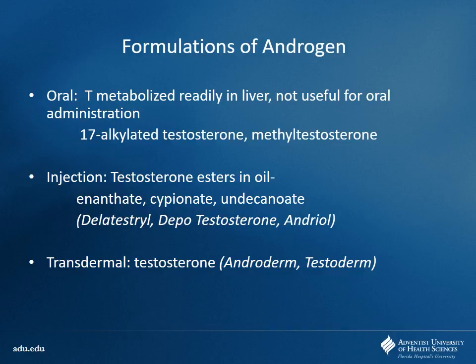Sometimes you'll see them being put in these oil-based products that will have long-acting effects. That's why you have depot testosterone, because it forms a nice depot effect in the muscle and has slow release. Other than that, you'll see transdermal formulations being used, either patches or gels and things like that.